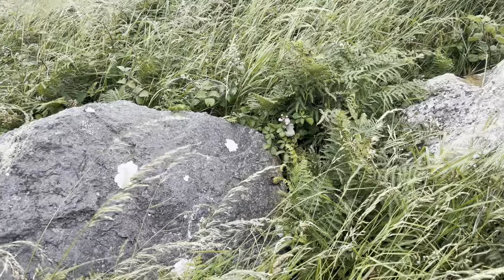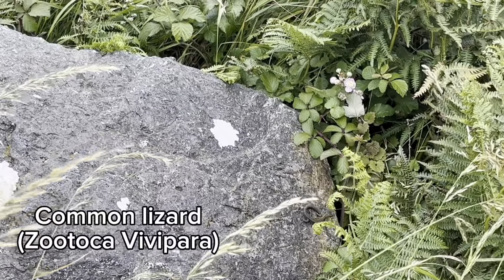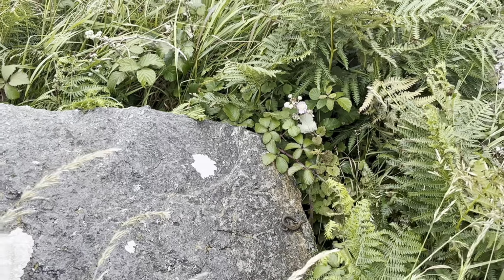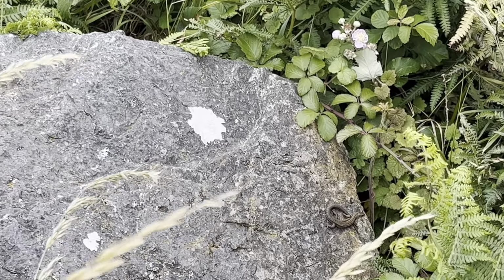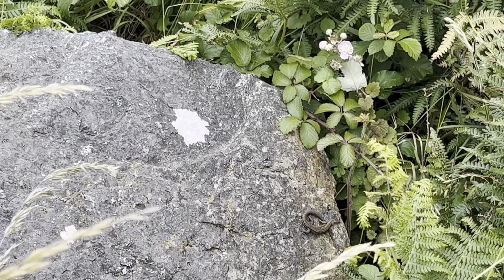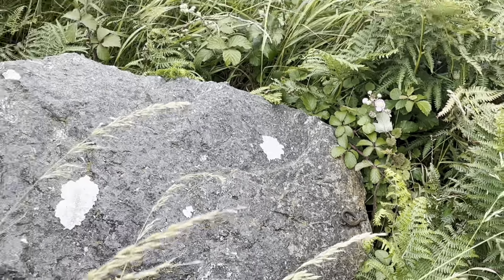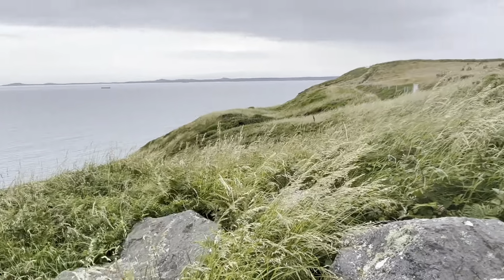Here's the little monster. First up, we had this lovely, fairly young common lizard, Zootoca vivipara. I absolutely love seeing these guys on these big boulders with lichen on. We're right on top of the coastal path here, not quite on the cliff edge, but as you're looking at it in person, it's lovely to see a lizard on a boulder overlooking the sea, which is pretty cool.